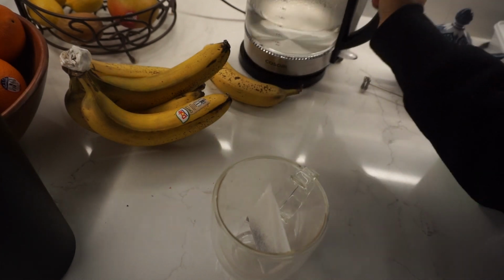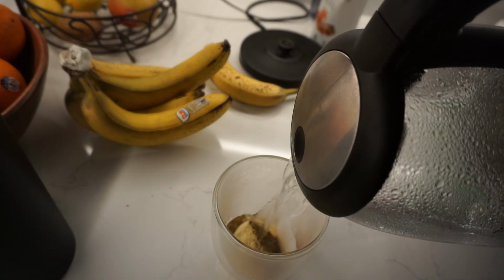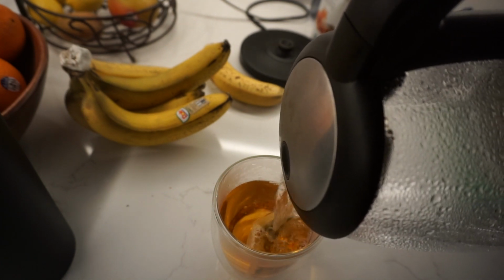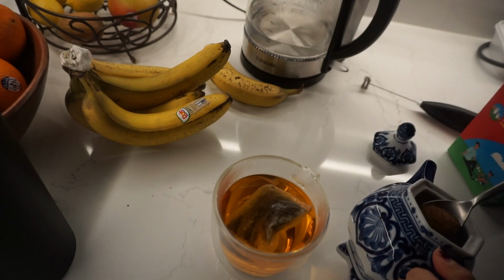So I will make my black tea. I love Assam black tea. I'll leave a link to that type of tea down below. I get it from Amazon. I just love it. It's kind of a mild malty flavor. I do a little bit of 2% milk and half a teaspoon of coconut sugar.